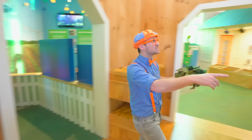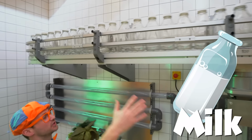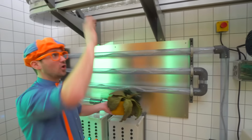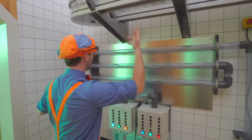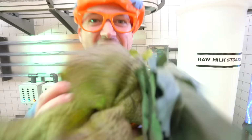Whoa. And look at this. Whoa. This is where the milk gets bottled. Yeah, that's so cool. They're all spinning around right there. And then it goes through these tubes. And then it goes down into this area, and the raw milk storage. Wow, this is so cool. Gets bottled up and then goes to the grocery store. Yeah!